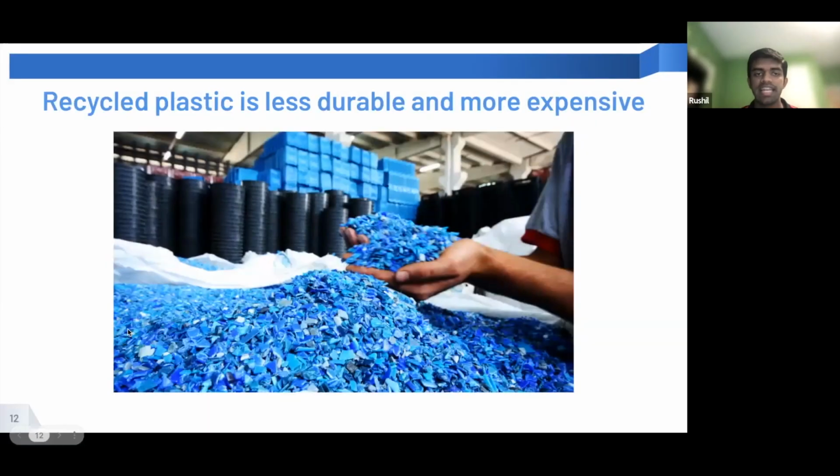We also see that even if we are able to recycle it, recycled plastic is less durable and more expensive. So there's less of an incentive for companies to use recycled plastic when they create their product, which means that there's overall a smaller market for recycled plastic.